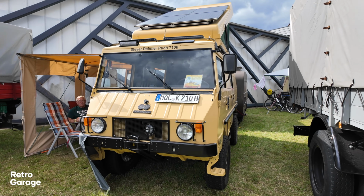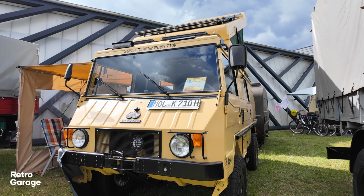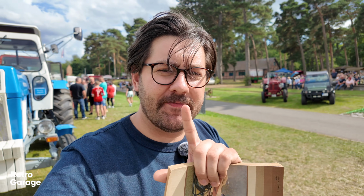And this is Austrian built. It's built by Steyr-Puch, who also make the G-Wagon, and it is called a Pinzgauer, a little military vehicle. So that's my rundown of this little section, but over here we have a lot more vehicles to go, so let's get through them. We're back with Opa again.